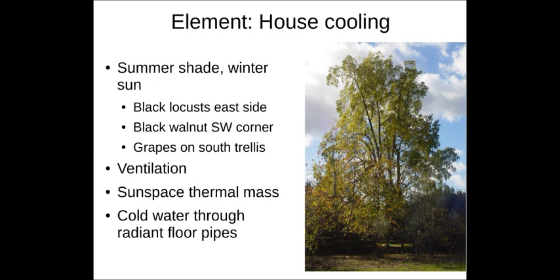And they also drop their leaves really early in the fall, again, pretty close to the time when they would be ideal. And we've got grapes on the south trellis that's attached to the house above the window wall of the sun space. And the grapes drop their leaves usually a little bit later than is ideal, so maybe it would be good to do some pruning of the leaves, or maybe that won't be necessary. We'll see. And we tried to choose grape varieties that drop their leaves earlier.